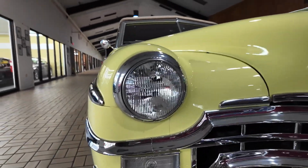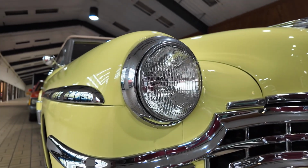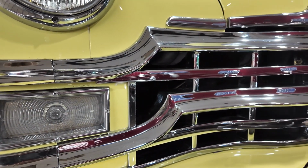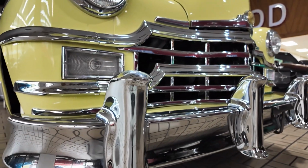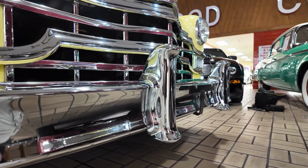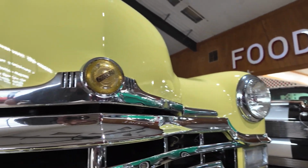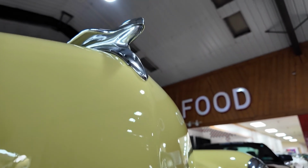Let's talk styling. Just look at how big these headlight bezels are. So turn signal indicators are nice and rectangular. Just look at all the bright work leading into the grille section. This car has bumpers. Front bumper has 4 bumperettes and/or overriders. Bumper guards, everybody calls them something different. Nice Chrysler badge right there on the nose of the car. Also notice the center line going from the emblem to the mascot.